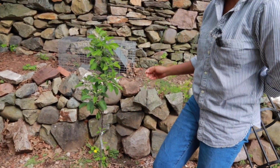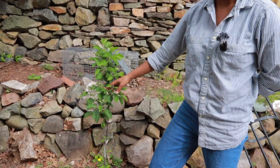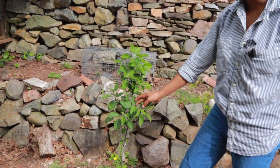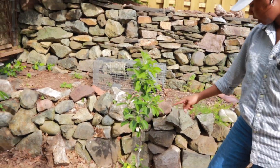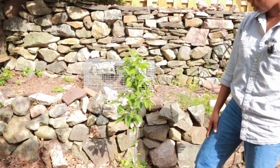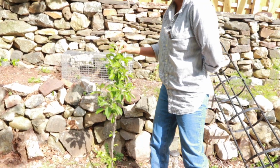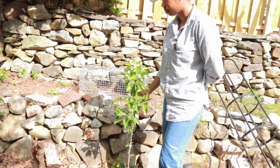In the corner here we have, I think this is the Arkansas. Yes, the Arkansas Apple Dwarf. I purchased this variety mainly because it's supposed to be rust resistant. So I want to see. Last year, I think it was maybe right here. I moved it a little bit more, but it's doing much better than it was last year. Full leaves, all that good stuff.